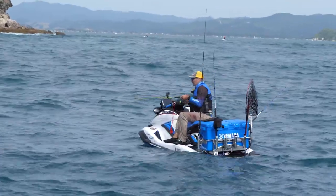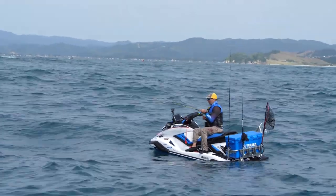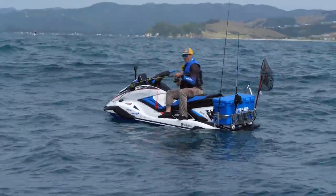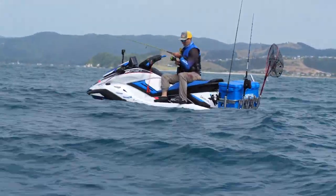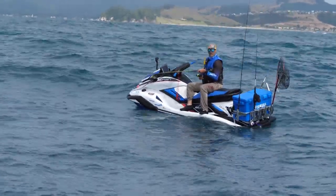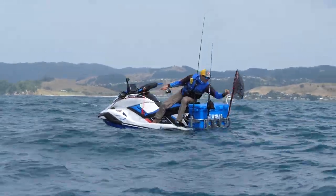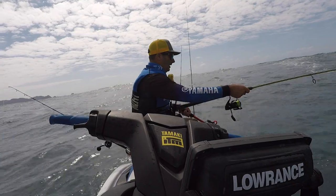Here we go. Fish on. Feels like a snapper I cast into that rock. It's not a monster snapper, but it might be one to weigh for the comp. Oh, what's that following it? Kingfish. Kingfish following it. Ooh, let's get him in.